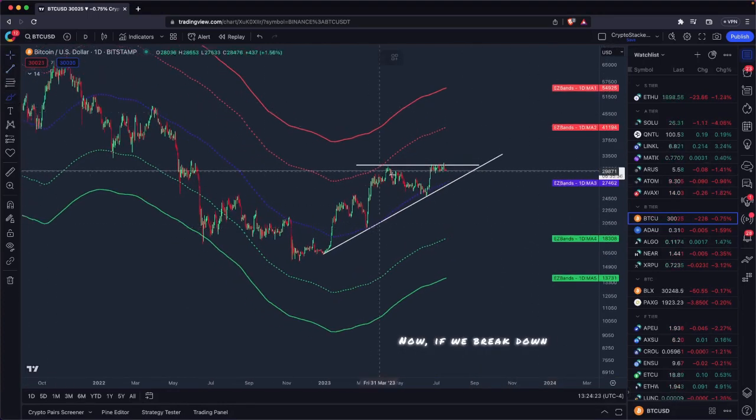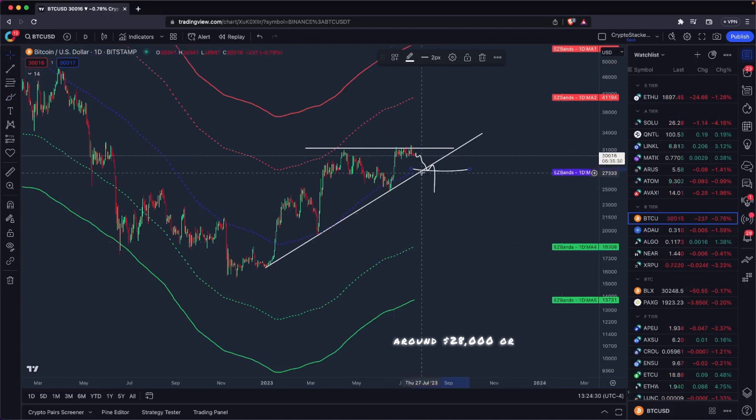Now, if we break down from this pattern and we break this trend line that's coming in here at around $28,000 or so, give or take, then that probably means the Bitcoin ETF has been denied, or not necessarily denied, but maybe ignored from our first date of August 13th or so. If we start breaking down from here, this is probably bad news. We're going to look at 25K, and we're going to look at some lower levels along the way.